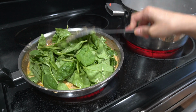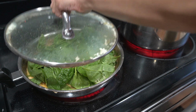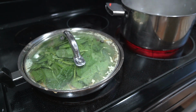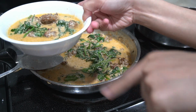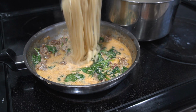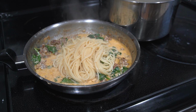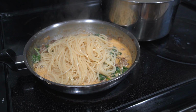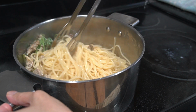And I am adding spinach to have a little bit of green in our dinner today. Cover it and let the spinach wilt, should I say. I was about to say melt. Okay, so I am separating some of the sauce so it will not dry up when I put in the pasta. So I am putting in the pasta. I cook the pasta separately. I transferred everything to a bigger pot to be able to mix them thoroughly.